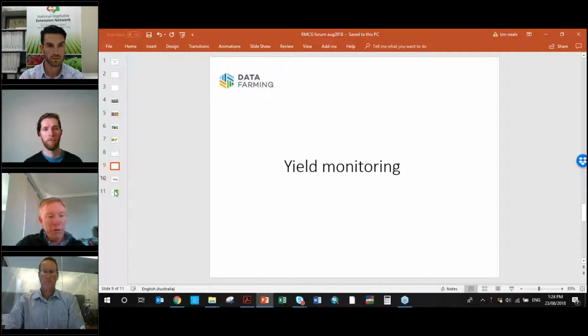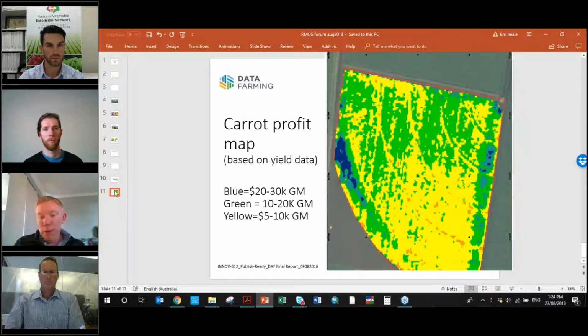I just want to finish off on yield monitoring, and this is some work we did a couple of years back with DAF on a project which has now gone to a national project with HIA. This is one of the first maps we did in carrots of converting yield data into a profit map. It was just astounding because in the past we've never been able to do this. We're monitoring yield down to almost a per row basis, and I've converted this into a profit map.